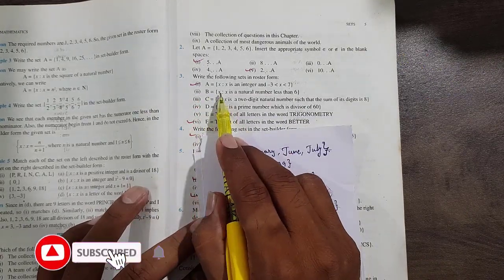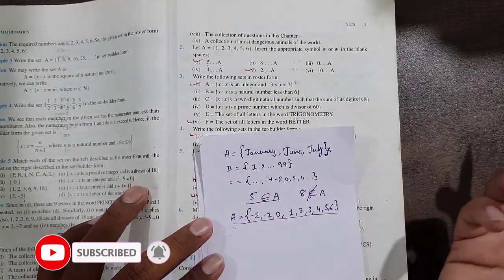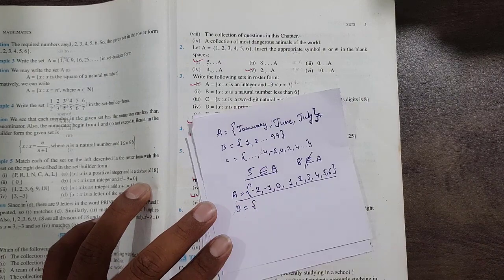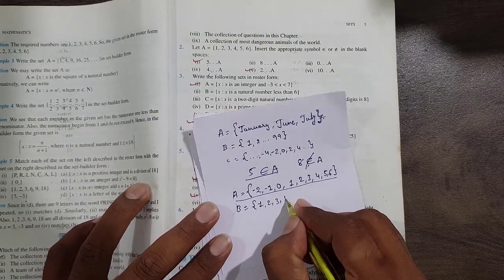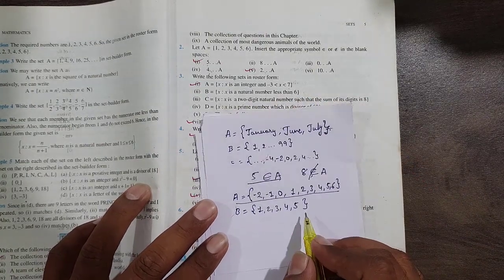B. x such that x is a natural number less than 6. So natural number less than 6, we all know natural number starts with 1. So 1, 2, 3, 4, 5. But less than 6, so up to 5 only we need to write.